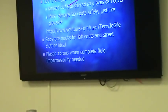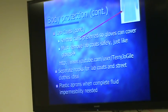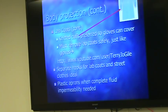The preference, if you have your druthers, is to pick the ones with the knitted cuffs, so that the gloves can come over the knitted cuffs, and then you get a pretty good seal. The gloves won't go over like an open sleeve. The cuffs are what make it so you put on your lab coat, put your glove on, and then pull it down over that knitted cuff.